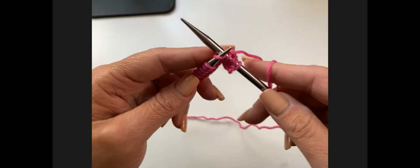I have a loop on my needle. What's going on there? It doesn't look like it's attached to anything. It looks like a hole. And you're just like, what's going on? Well, that is called a yarn over. That's actually a stitch that we use to do lace and to do increases. But when you do it on accident, you're just increasing your stitches and creating holes.